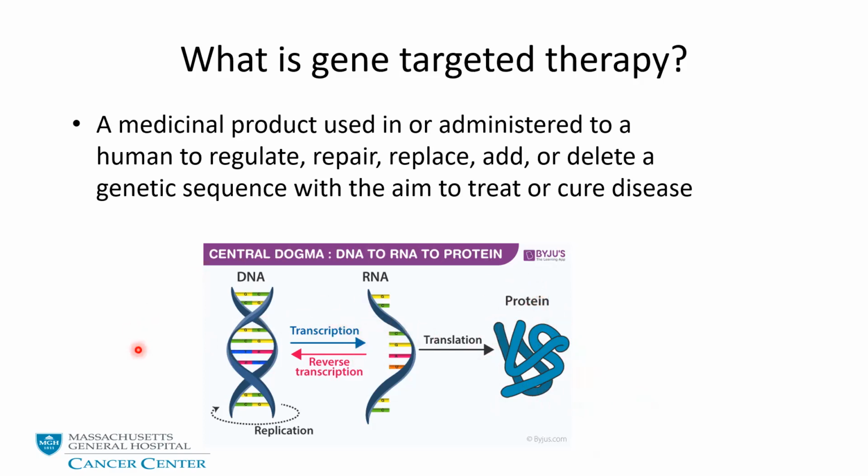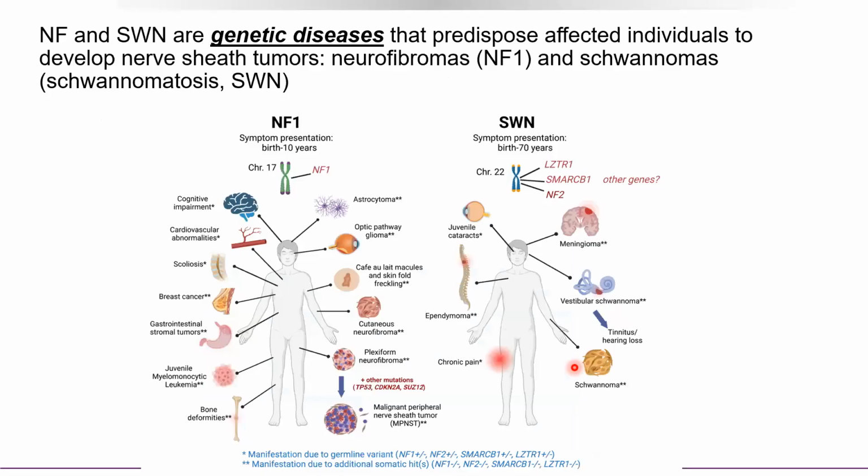So this figure is to remind us how information flows in a cell. It flows from the DNA, which is what makes up the genes, to an intermediate called RNA, which then gets translated into proteins. And without getting bogged down in the science, I would say gene therapy is focused more on the DNA and RNA side, whereas many of our current medicines are focused on proteins.